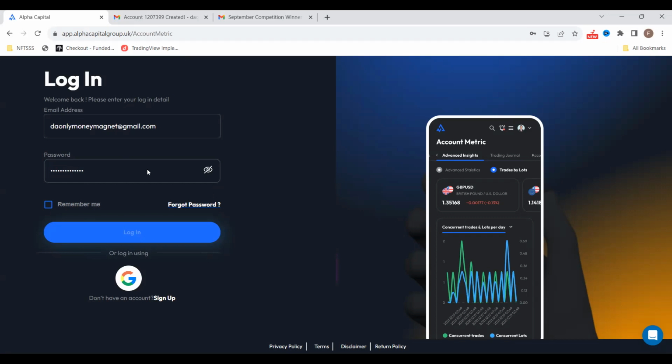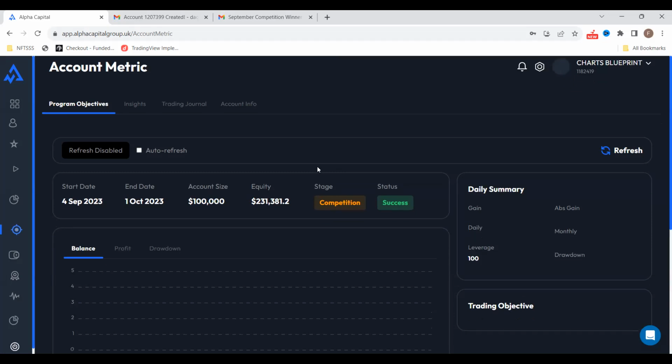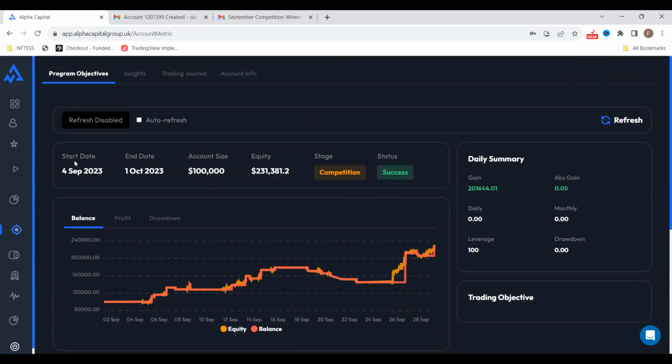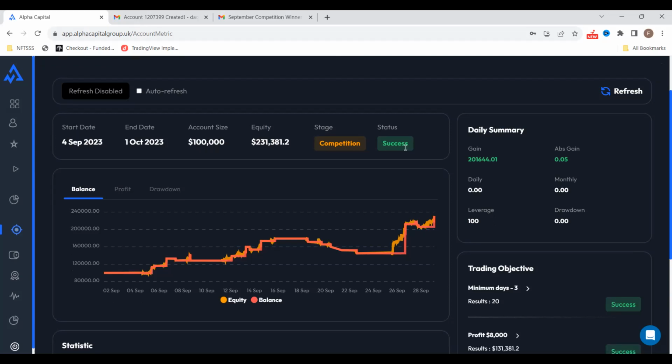And very quickly, if I log into my dashboard, you can see right here. So I'll quickly allow this to load up. Here you can see I started this account on the 4th of September with a $100,000 account size. And then the closing equity, 231,381.2. You can see right here, it says a competition for the stage. So it's a competition account. And the status right here is a success status.